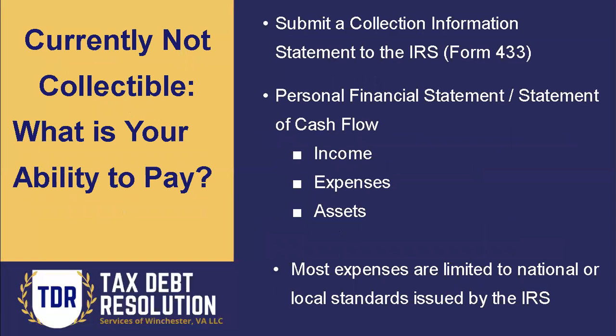Okay, so currently not collectible. How does the IRS determine if you qualify? So what the IRS really wants to know is what is your ability to pay. Okay, so how do you do this? The first thing the IRS is going to ask for, they're going to ask you to submit a collection information statement, which is a Form 433.